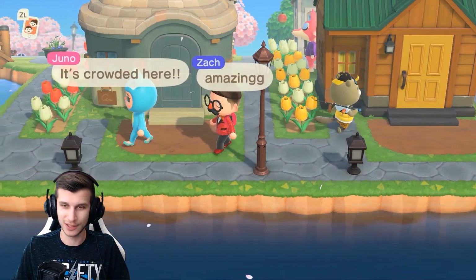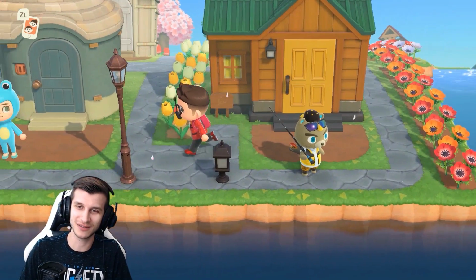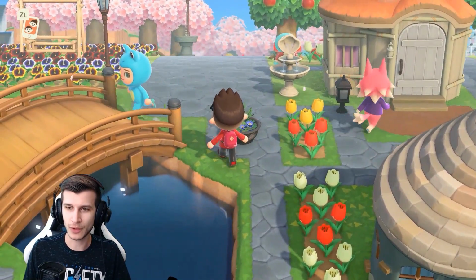Also, I need a keyboard because typing takes so long in AC. I love to have that in-game chat, but you're like, I'm trying to work my fingers faster. Sometimes it doesn't work. But we'll continue on through her village and her villagers.